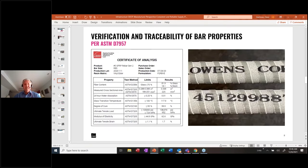This certificate of analysis not only ensures the dimensions, but also the amount of glass fiber that is used to ensure the higher elastic modulus, the higher strength that we are capable of in our Concord facility. Also, the bar is marked for traceability and to tie it in with the C of A.